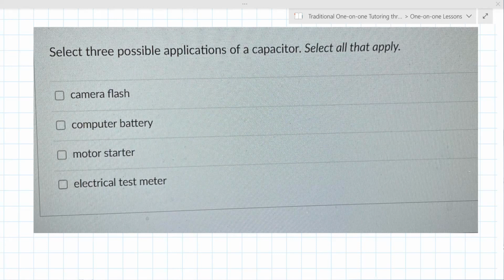See, there's capacitors and everything. So it's like, what do you mean? So I guess I would go with these three. The test meter is just measuring things. It doesn't actually care. It doesn't have to build up a charge the way the other ones do.